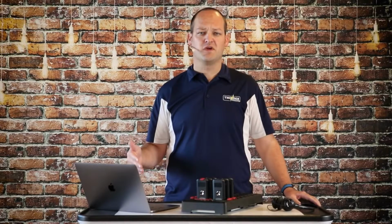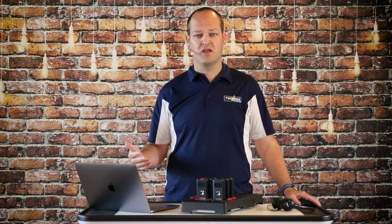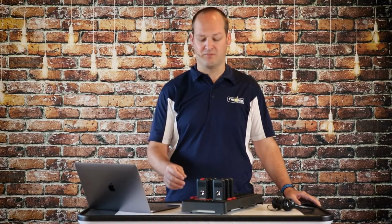There are two situations that we come across often that need improved communication but can't install a room loop. The first one is when people need to be mobile, like on a tour. The second one is when people just need the flexibility to bring that technology to any room and can't afford to install a room loop in every single room in their facility. And our solution to this in both cases is the same.